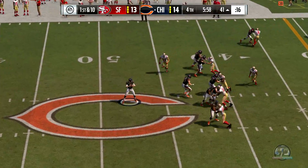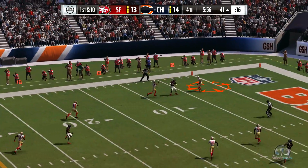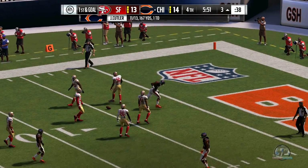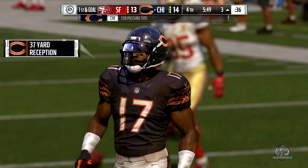They go play action here on first down. He's going to loft one deep left side here. And this is caught inside the 5. And give him a gain of 37.